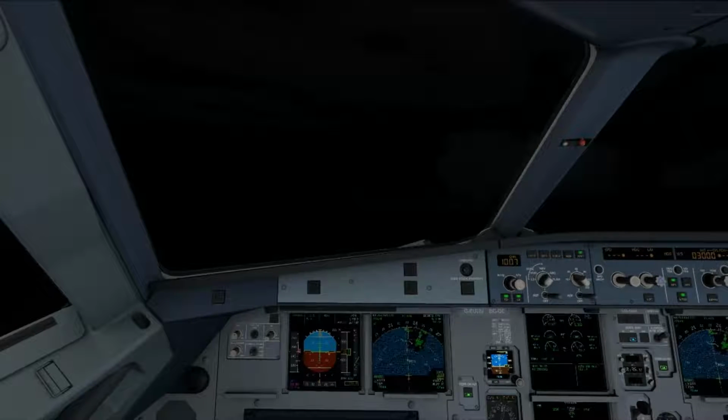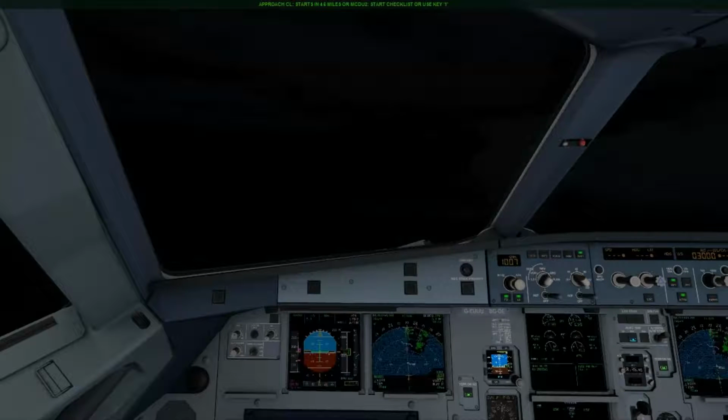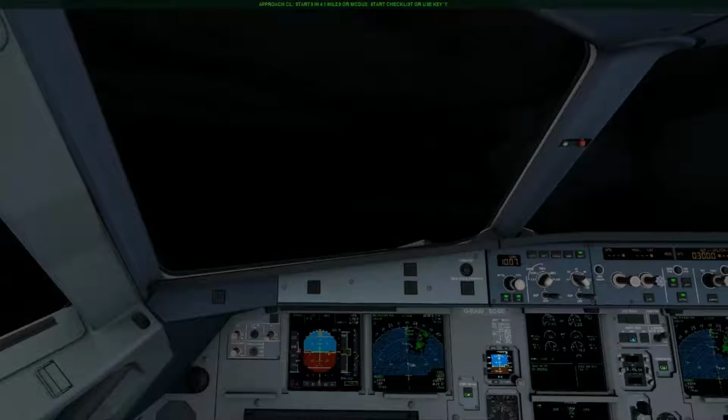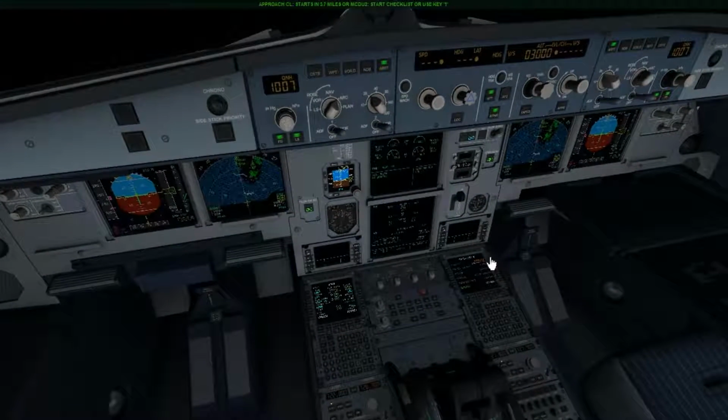Transition altitude. Baro reference set and cross checked. 1007. 1007. Checked. So obviously we've just passed the transition altitude, and we can now go for the approach checklist, which will commence now.